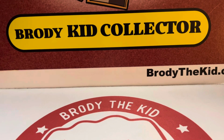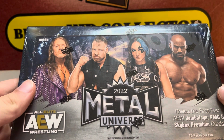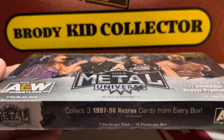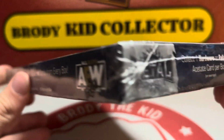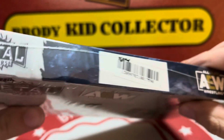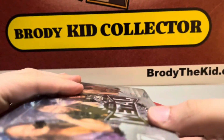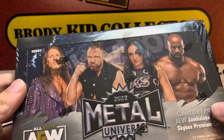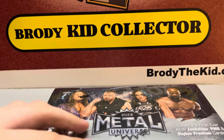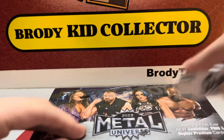Today, we are doing a box of 2020 AEW Metal Universe. I'm excited for this one. You have 15 packs per box, 7 cards per pack, 3 retro cards in every box, 1 hardware or palladium acetate card per box. All new Bonzo Gonzo merch and technician inserts. And you got the chance at numbered cards, PMGs, autos, jambalayas. So we're going to get into this and see what we can pull today. I'm excited. Thank you to Upper Deck for this video.